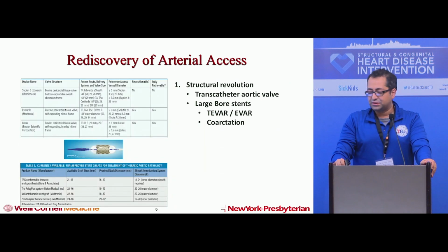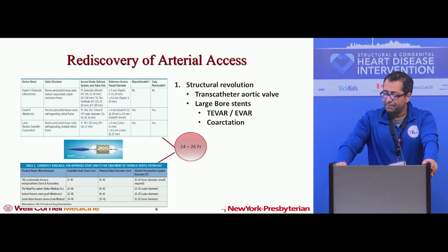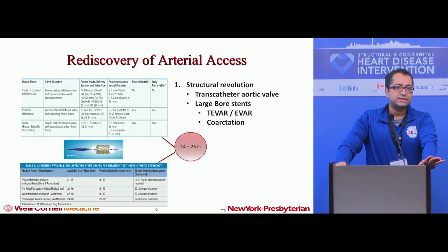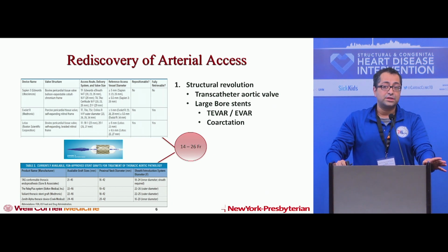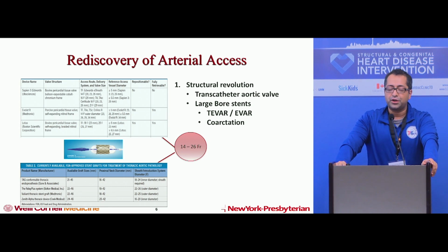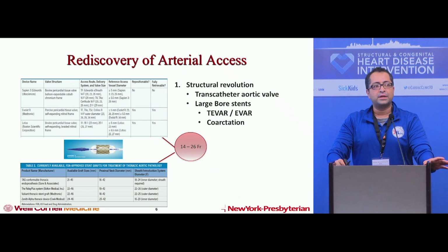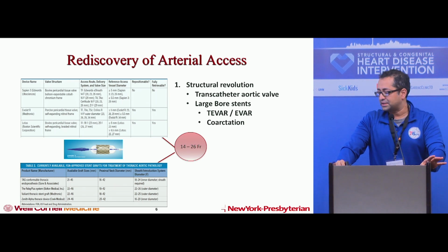You have all sorts of different valve systems that are now approved, and TEVAR, EVAR stents, but remember that while the valve systems have gone down in size to 14 to 16 French from the arterial side, you still have TEVAR. By TEVAR, I mean the self-expanding aortic stents for aneurysms, which can be used for coarcts as well, that go up to as high as 26 French. So having strategies to deal with large access percutaneously is an issue.